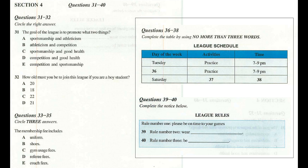Please call ahead if you know you can't make it. Our league schedule is as follows. There will be practice every Tuesday and Thursday, and games every Saturday morning. This is gym time that is included in your membership fees. Your coaches and the rest of the team can arrange any extra practice times.